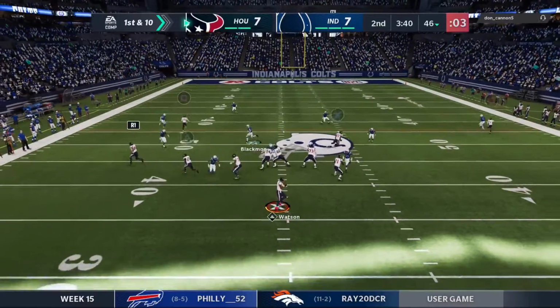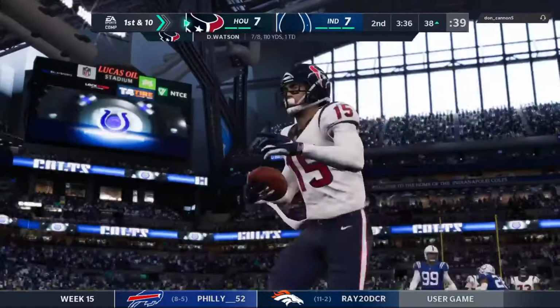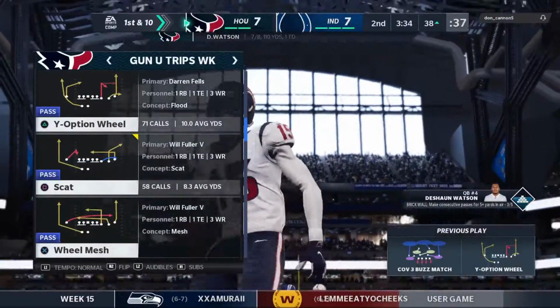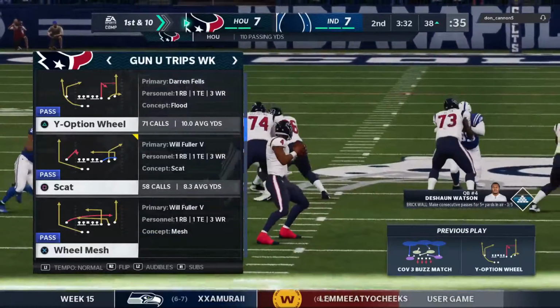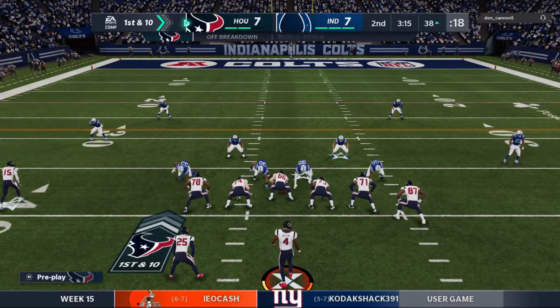On 1st down, it's Watson. Fuller brings it in over the middle. And they'll get him down as he's inside the 40. Another nice gain. That's now 30 yards between those last two plays.